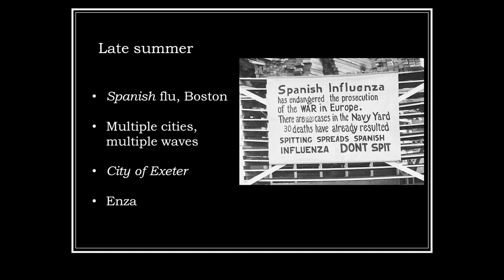Soldiers in the battlefields on all sides are also getting the flu. Also, there appear to be multiple waves of it. Now, looking at Philadelphia for a moment, the city of Exeter was a British merchant ship that came here in June. It arrived with flu cases. Now, the city's public health director at the time, we'll meet him in a moment, Dr. Cruzen, arranged to have this ship berthed someplace in isolation where the sick sailors could be removed, and they were taken to a hospital in a quarantined area. And they were treated, returned to the ship, and they went back to business.